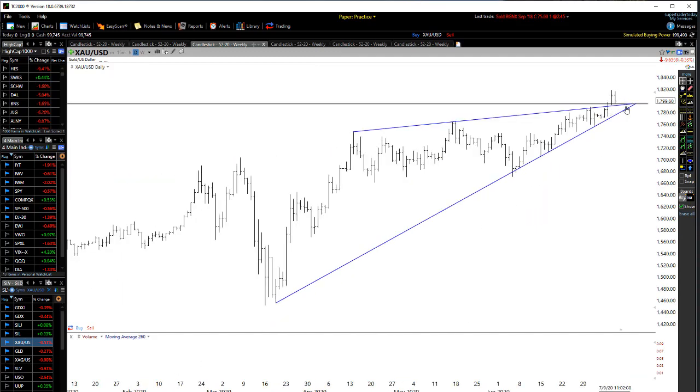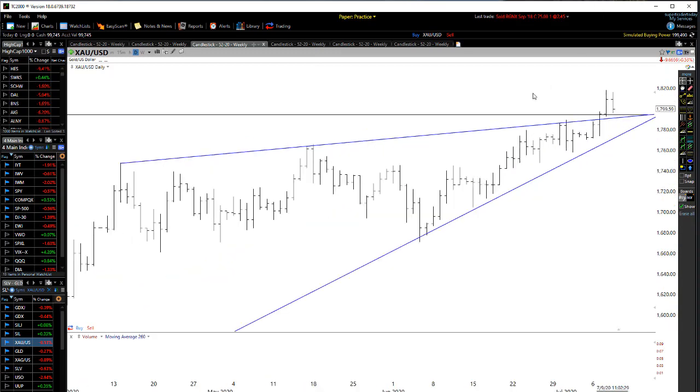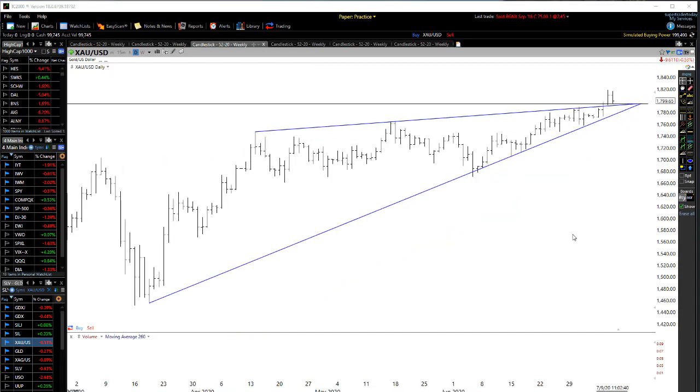Notice how we're right at that level right now. We could be getting ready for a bit of a drop through here. We actually had a break out of this triangle pattern, up and out, and we're just above this resistance level. If we start to see something like that, and we get a close below this level, that's probably going to send gold back down towards 1600 and maybe even lower.